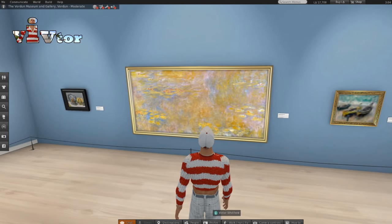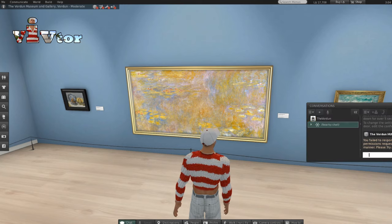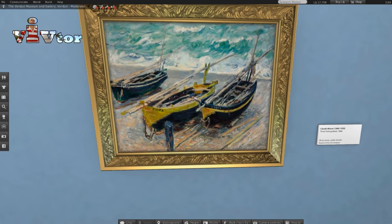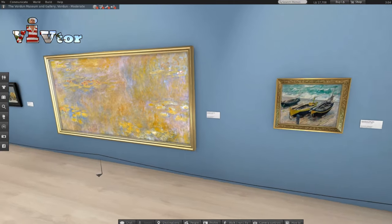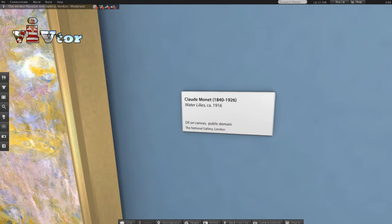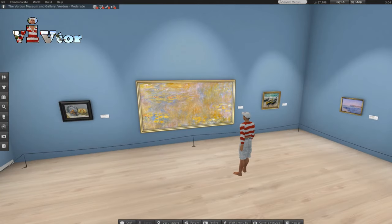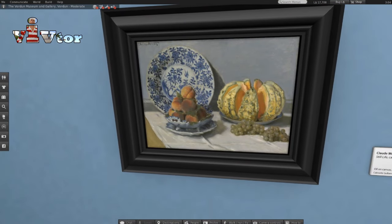Yes, water lilies. It's like a real art gallery, isn't it? Look at this, Claude Monet, 1840. Well, this is his life. Cool. And this is water lilies, right? Thank you. I have a small amount of culture. Still life.